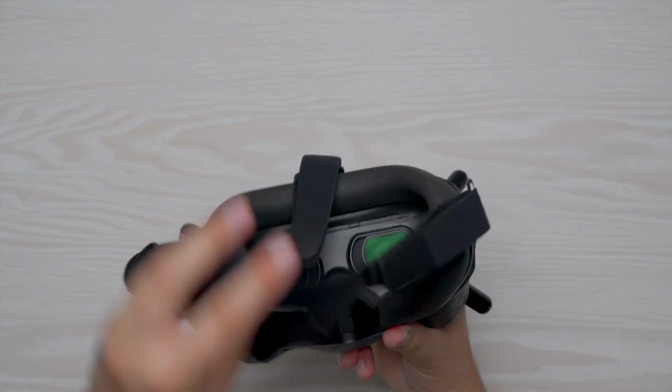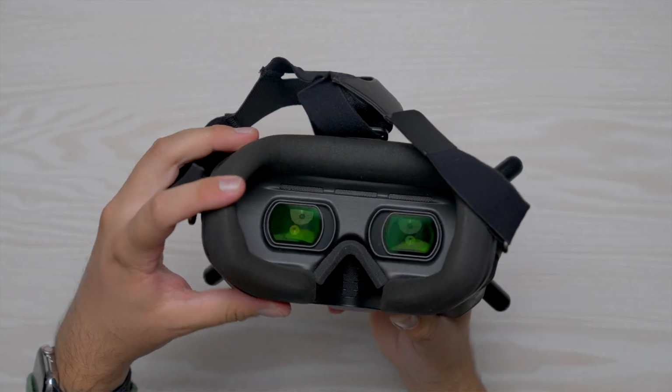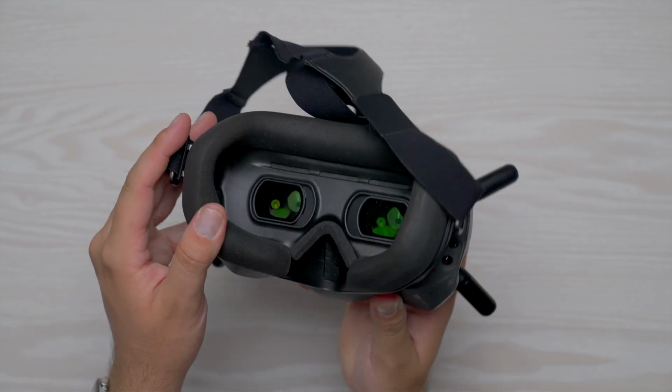The padding that comes standard definitely adds some nice protection, but this upgraded foam that I have here on my older FPV goggles version 2 is so comfy and squishy that I've just become used to it. I kind of wish that this was the foam that they used right out of the gate on all of their goggles.